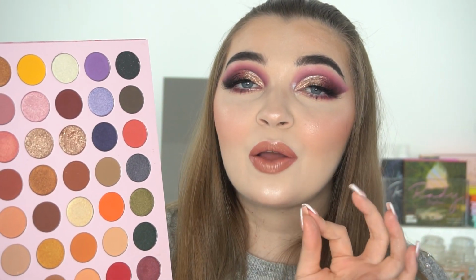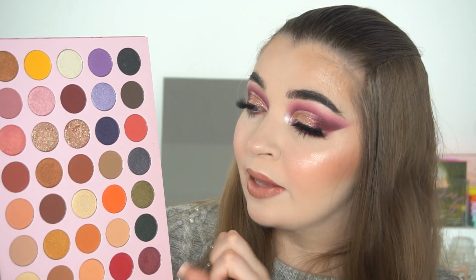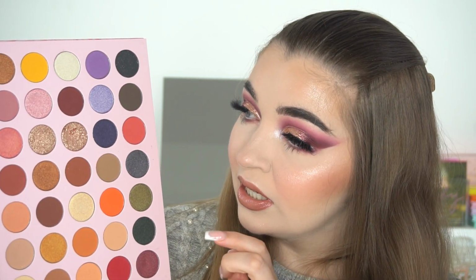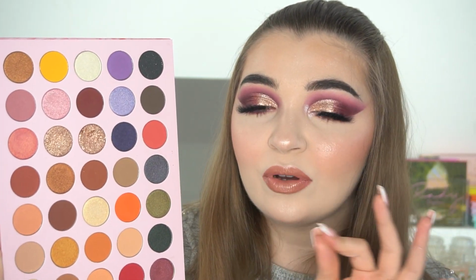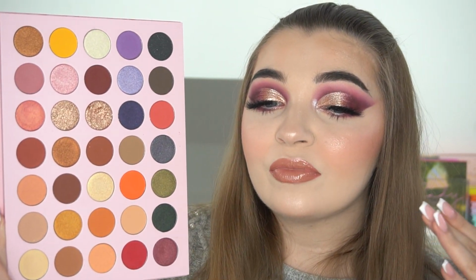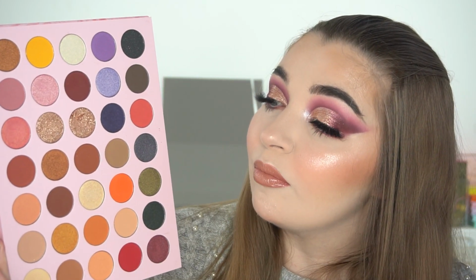Really pretty. The only thing I can say is that I wish there was a lighter pink shade in here. Just a little bit lighter than this, just to help blend out a little bit more if you are of a fair complexion like myself. It's kind of difficult because you do need some lighter shades, but I still managed to mix the cream with it, so it did work out really well.